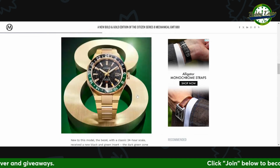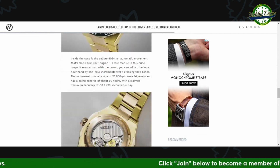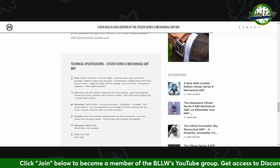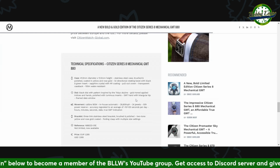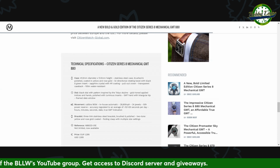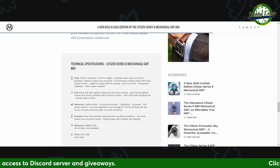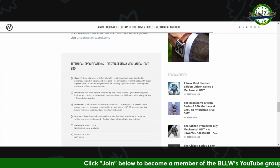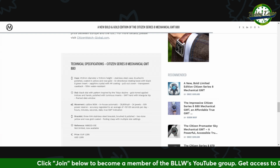It's on the big side. Just keep that in mind if you have a smaller wrist. But it is a heck of a watch. It's 41 millimeter case diameter, 13.5 millimeter case height. It feels a little bit bigger than that. 100-meter water resistance, the caliber 9054 in-house movement, 50-hour power reserve. You're looking at a 1595 USD price point.